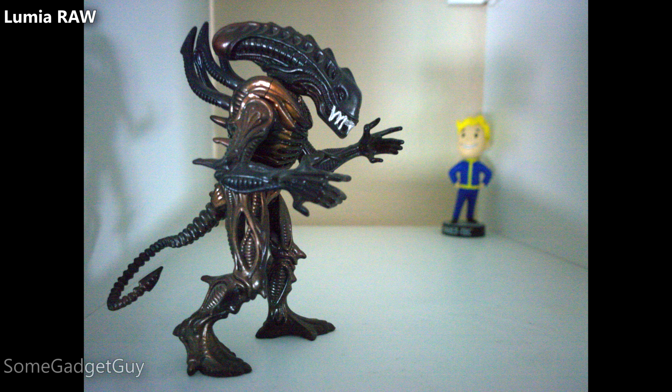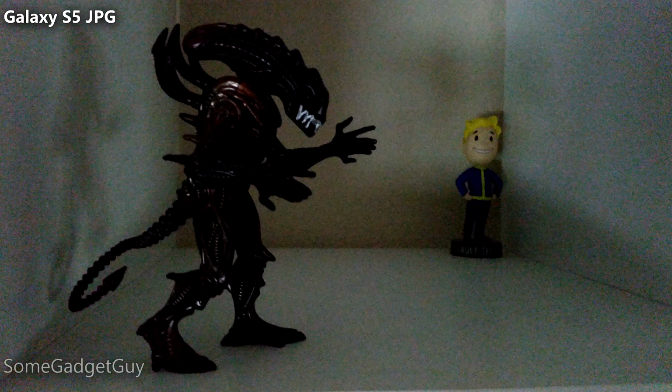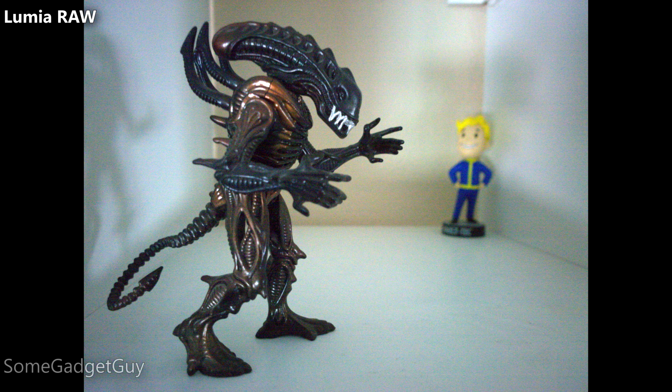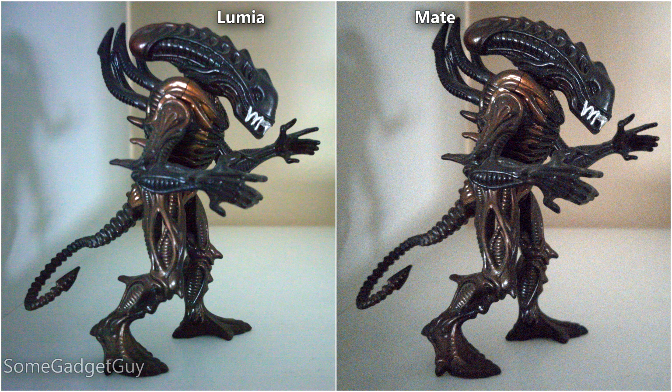Switching to low light, the 1020 competes remarkably well here too. Almost no light in my office, and look at this RAW file. Just for fun, this is the output from a Galaxy S5 released the year after the 1020 came out. Getting back to the modern phone, our indoor alien shot is only a small step behind the Huawei. Brute force bigger sensor, it continues to impress.